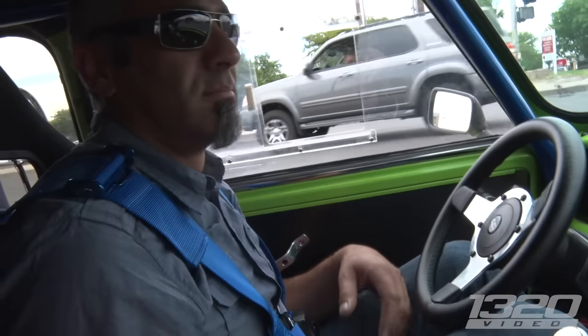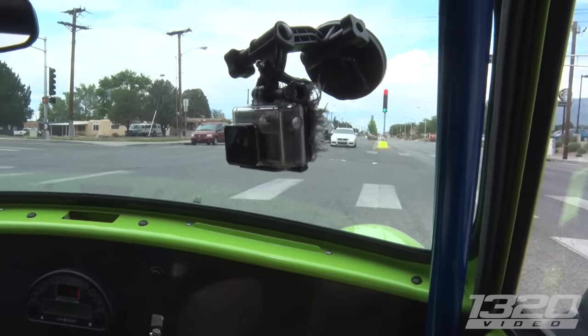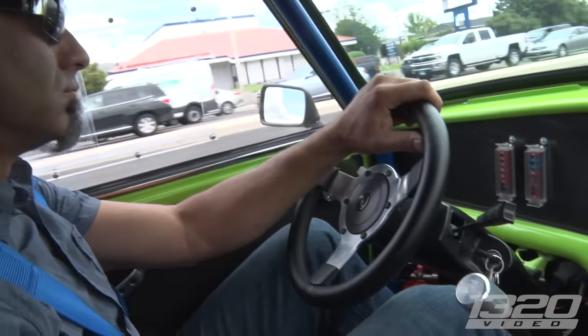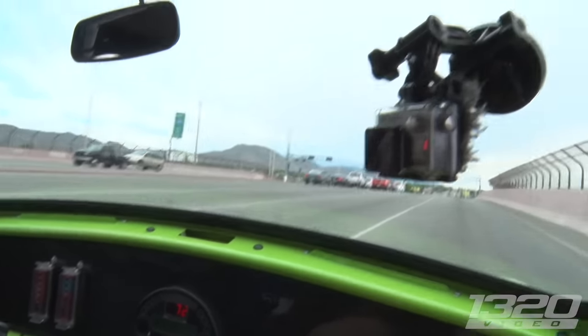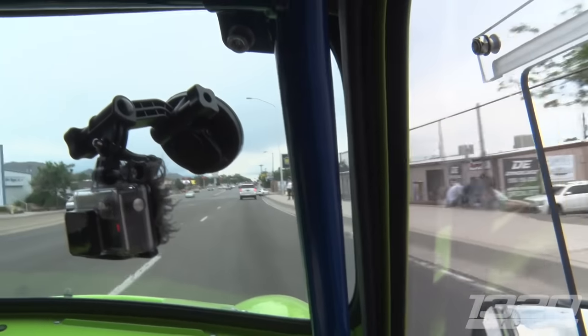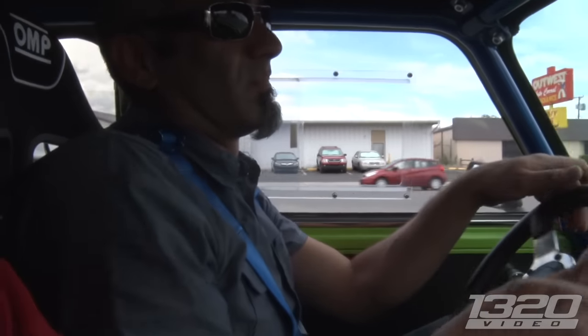Is it a somewhat common swap, to put a bike engine in these? There, yes, in the UK. Yeah, there's not that many here. No, there's only a handful of them here in the States. It was RPM. It was a shift light also, but yeah, mostly by sound.